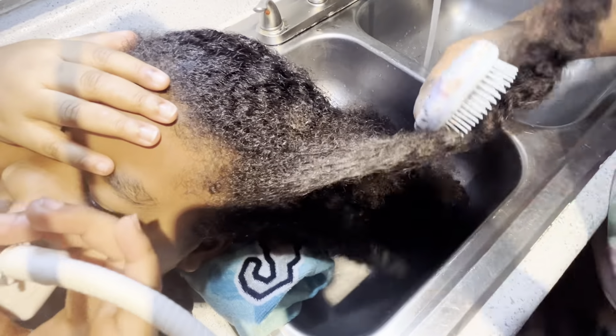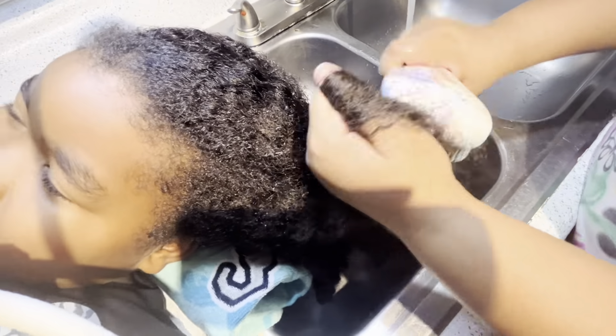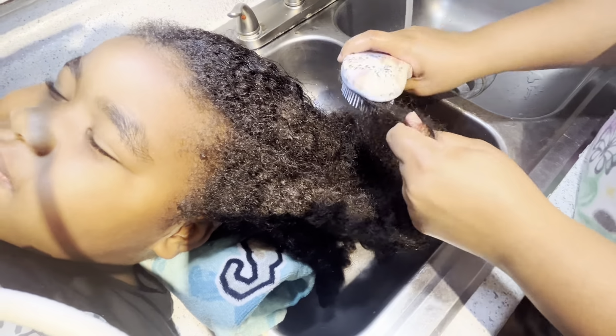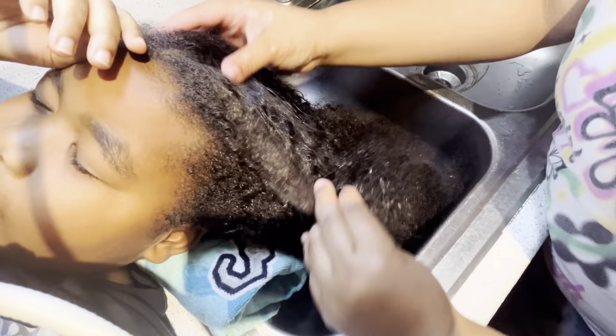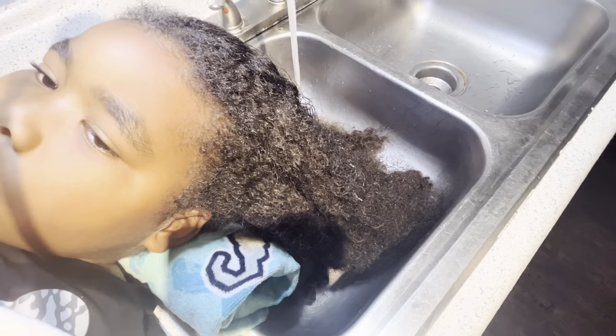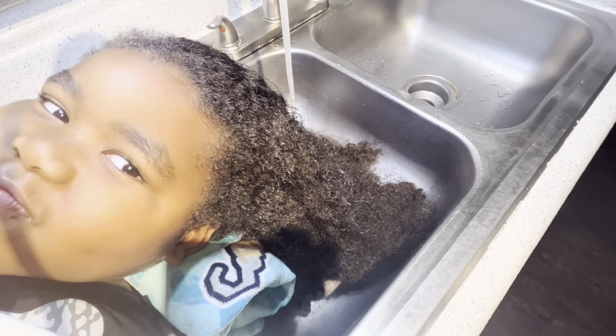So guys, I did spray detangler on his hair, but I do like to go over his hair with water also because it just detangles the hair a lot more. If you guys don't have the detangling brush, make sure you go ahead and get one, especially if your child is tender-headed. This brush actually worked for him and he actually liked it. He told me it felt good to his head.